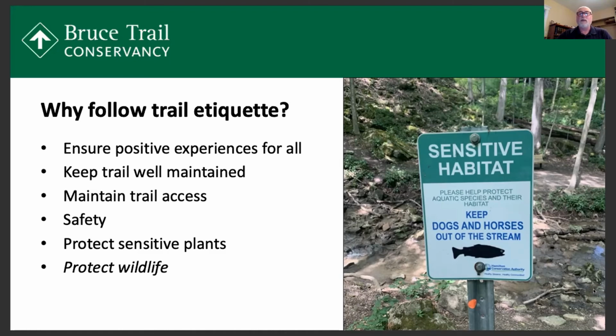And also wildlife. The trail does go through breeding areas for birds and for mammals. So staying on the trail will prevent disturbing wildlife, birds that nest on the ground. There's a number of them. You don't want to disturb them. It might flush them, it might spook them. And in that case, sometimes they may not return to the nest. So being respectful of everything in your surroundings is incredibly important while you're using the trail.